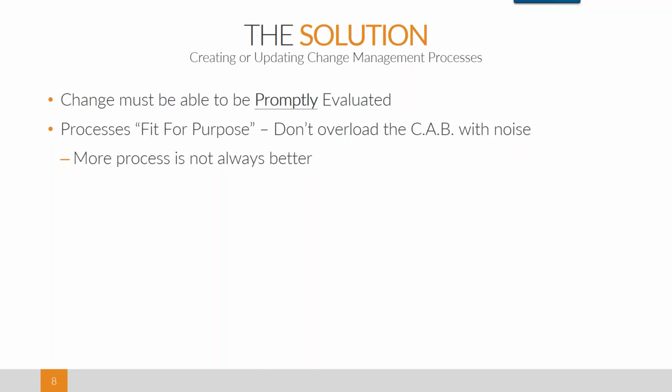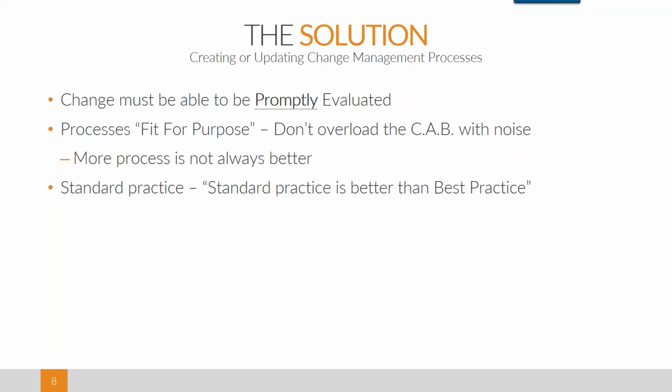More process is not always better. Adding more steps into the process isn't always better for the organisation. A standard practice across an organisation is much better than more process and is much better even than best practice. So standardising what you do and making sure that everybody knows what that standard practice is really helps drive people's understanding of change management and also their willingness to then take part in it.